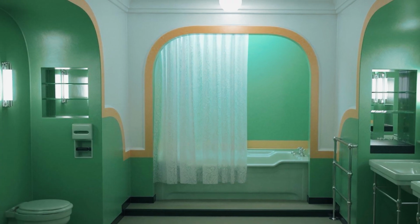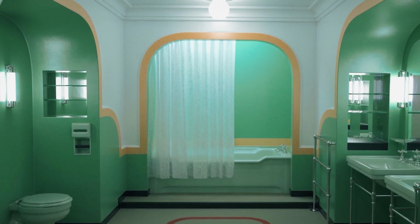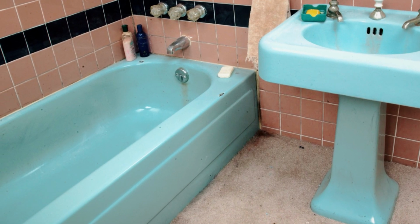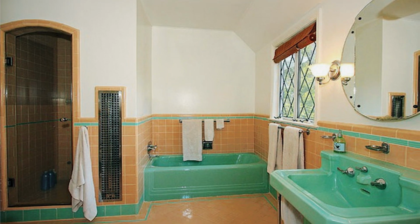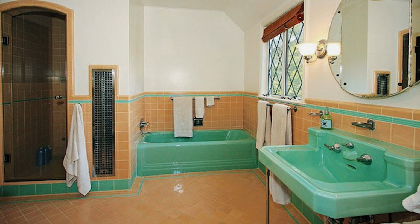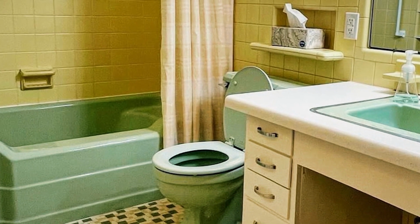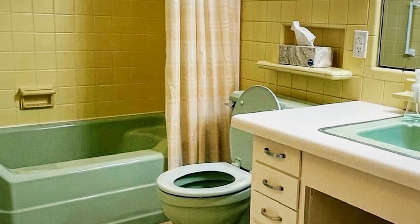By the early 1980s, these colorful fixtures were already being viewed as dated. While avocado green tubs are no longer manufactured, many still exist in homes nationwide. Who knows? Your grandparents might still have an avocado green bathroom tub that is peak vintage interior design.